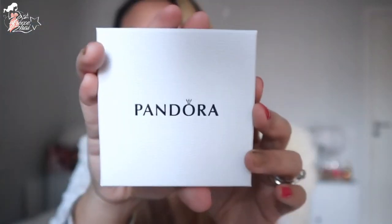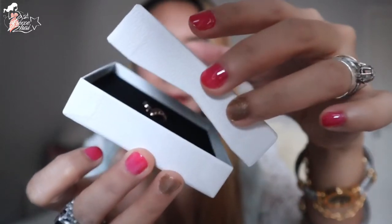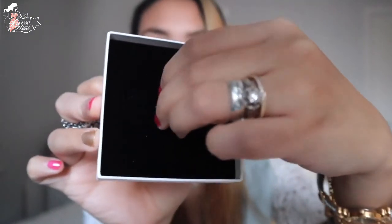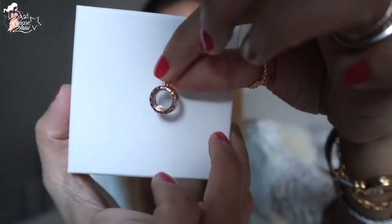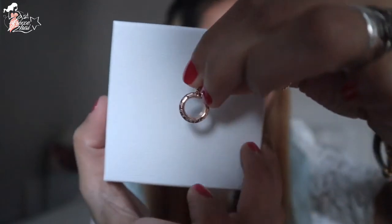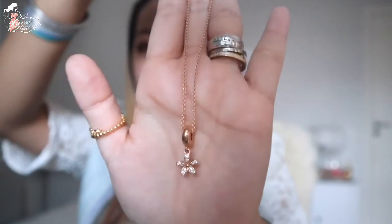So I have 2 items in here, and the first item that I'm going to share with you is in this box. Okay, it's like so, and oh my gosh, look, this is the unboxing experience now. And that's the item. Okay, so this item is no other than the Pandora Rose floating locket charm. The reason why I decided to get this on this sale is because I have a Pandora Rose chain that I got from Valentine's Day of 2018, if I'm not mistaken.